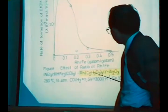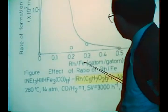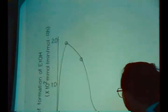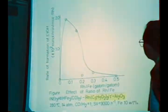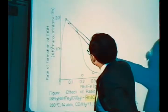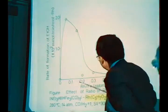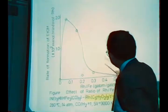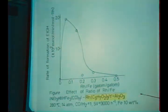There is rhodium acetyl acetonate, and then rhodium iron ratio around 0.1, and here we can see the maximum. And when the ratio increased, then ethanol formation is rapidly decreased.